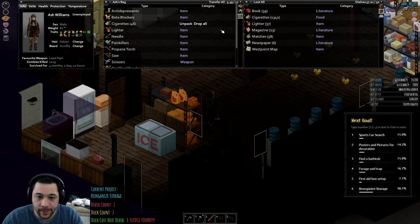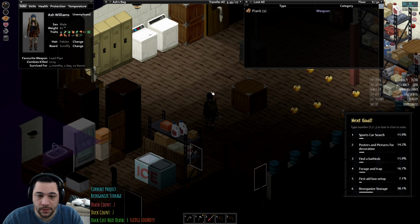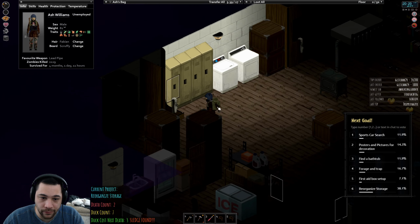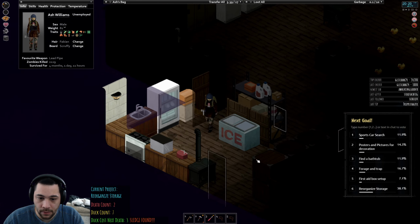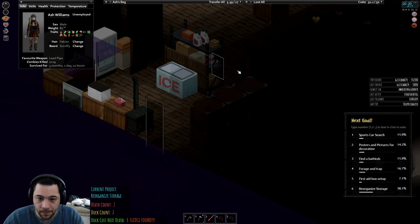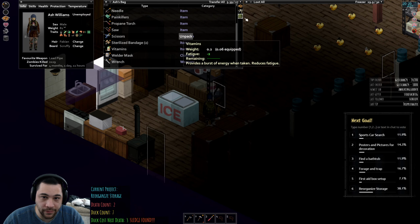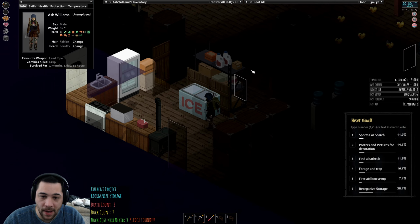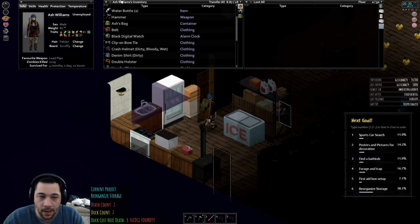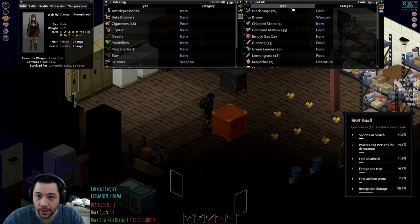And fixed, just about. Alright, these spare popsicle fridges I'm going to move to some obscure corner. I'll just put them here, I guess, because this is where they'll eventually be set up. I just don't want to set them up yet because I'd pay to power them, and I don't need this storage yet.